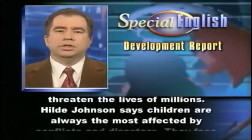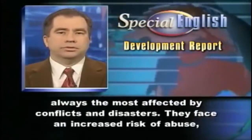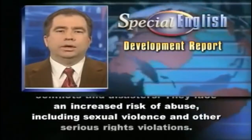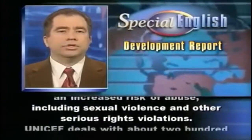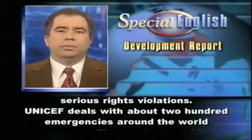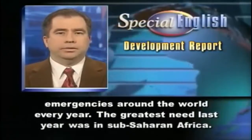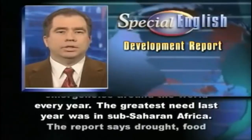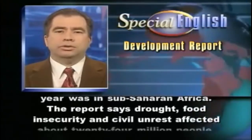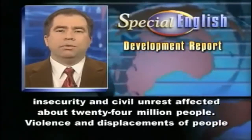Hilda Johnson says children are always the most affected by conflicts and disasters. They face an increased risk of abuse, including sexual violence and other serious rights violations. UNICEF deals with about 200 emergencies around the world every year. The greatest need last year was in sub-Saharan Africa. The report says drought, food insecurity, and civil unrest affected about 24 million people.